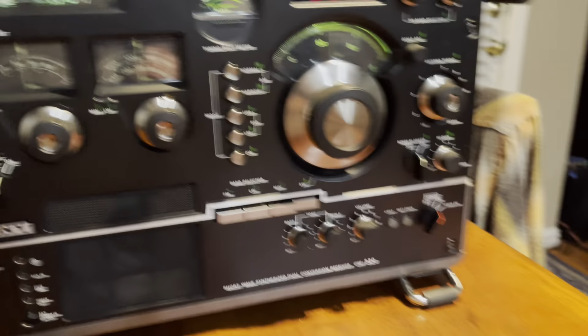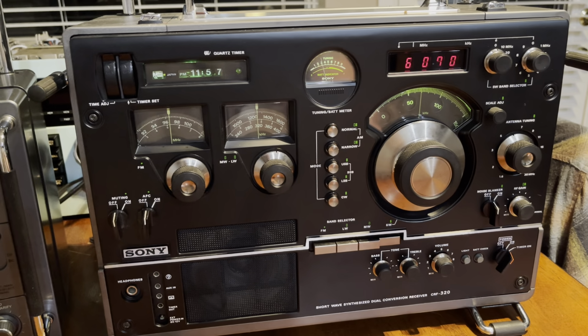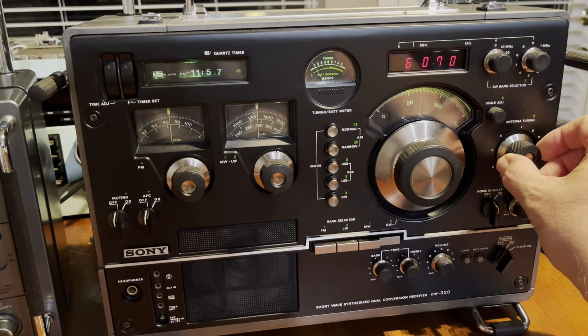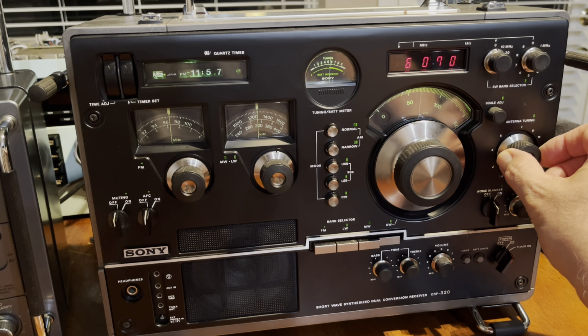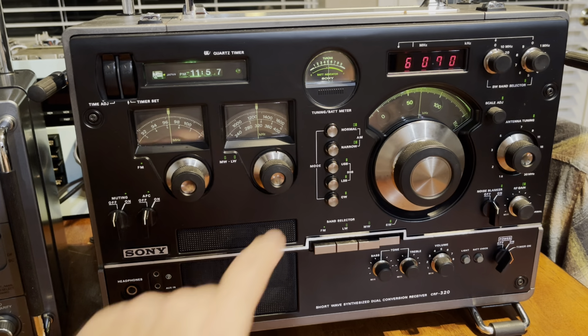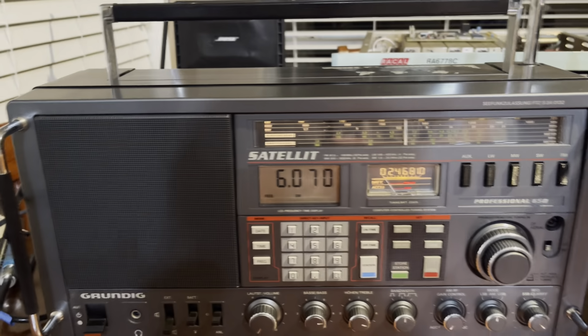Let's try the Sony. I just flipped the Wellbrook over. You probably saw the meter jump. Peak it if it's not already. It's sounding pretty good right there. So let's quickly go back here.